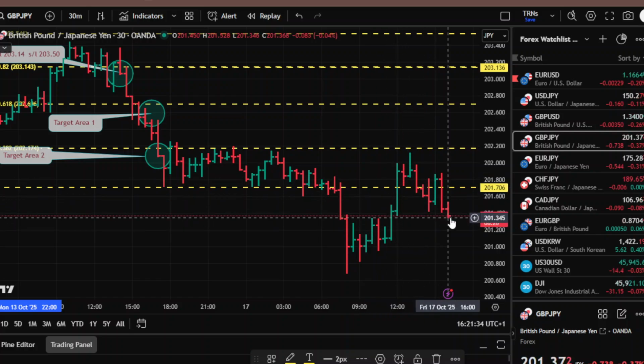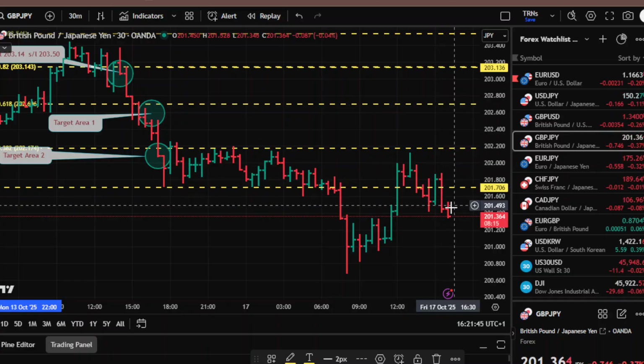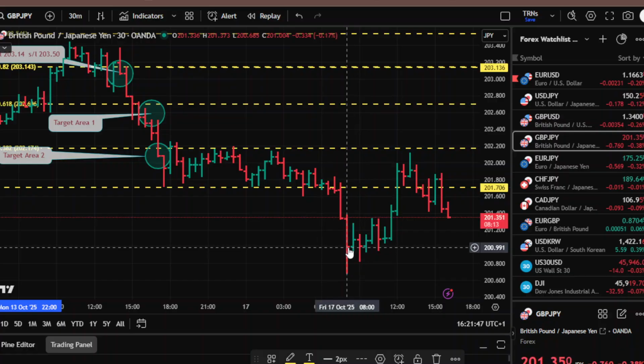So right now, the only way that it actually shows strength is if it gets back above the 201.95-ish level. That's really where it has to get back above. Right now, it's drifting lower. It's coming down towards the 201 figure area.